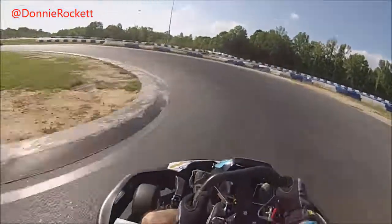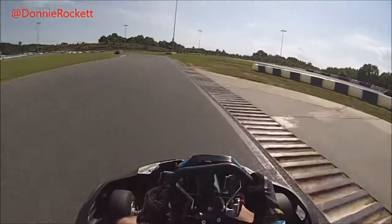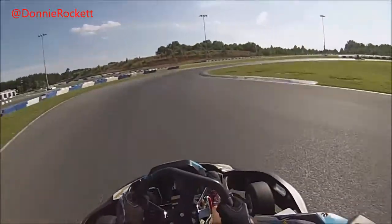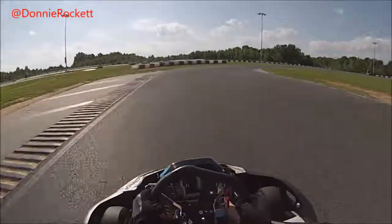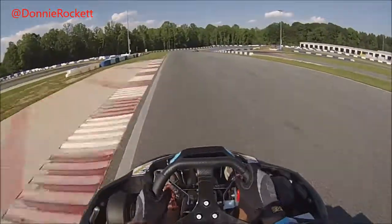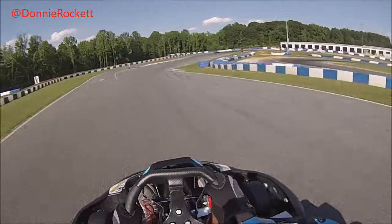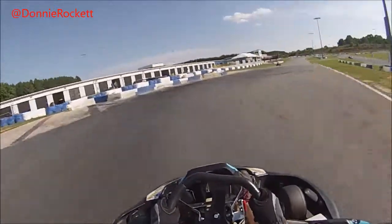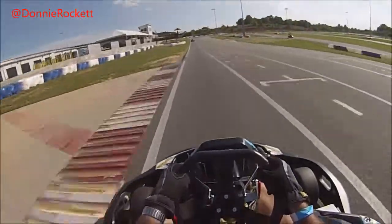I would also suggest wearing gloves at this track. Although it's not one of the worst ones on your arms, you're not constantly jerking and pulling on the steering wheel. You've got some straightaways where you can kind of rest your hands a little bit.